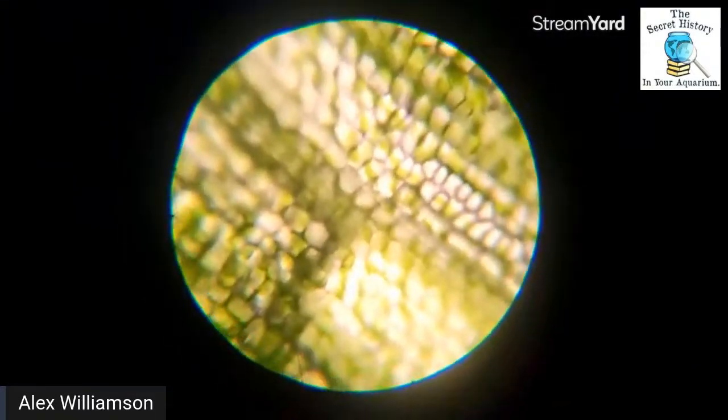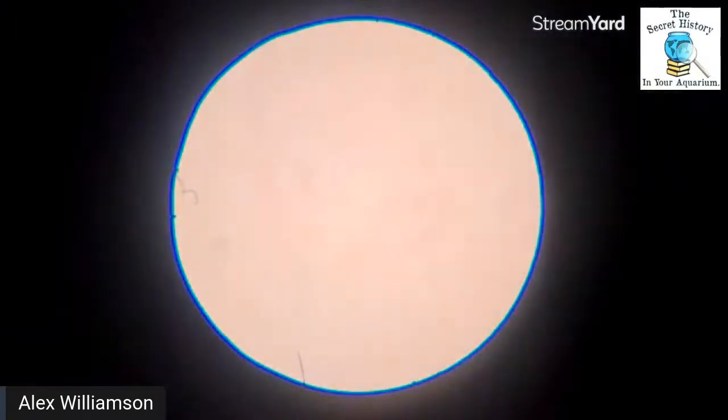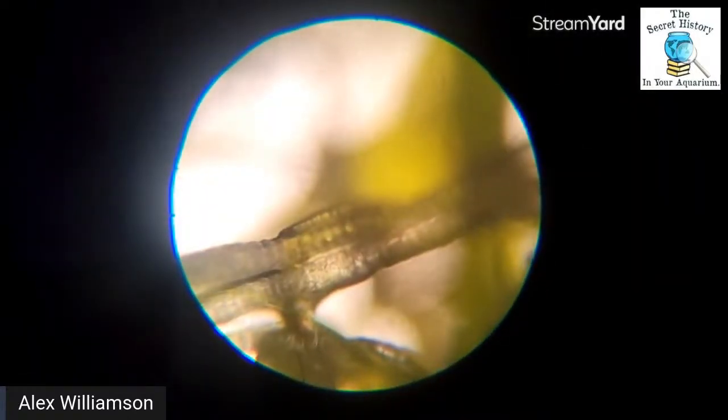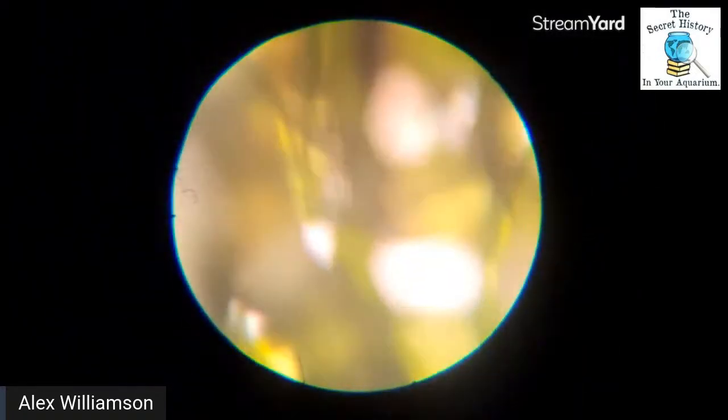Hold on, let me balance this all off again. There we go. That's better. All right, so now let's look at the moss. So moss is a simpler life form in evolutionary terms. But let's take a look at the moss, and it's going to look a lot more complex.